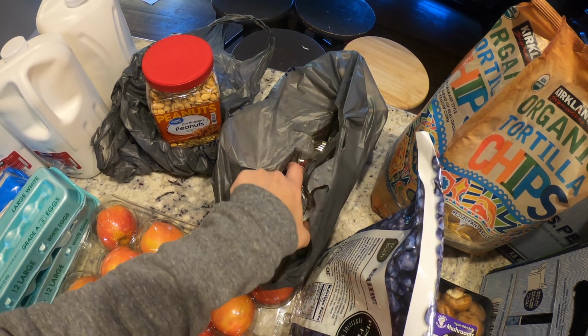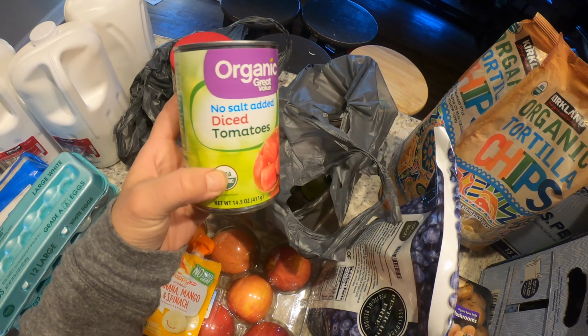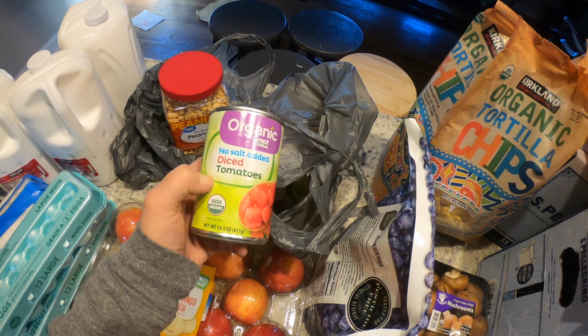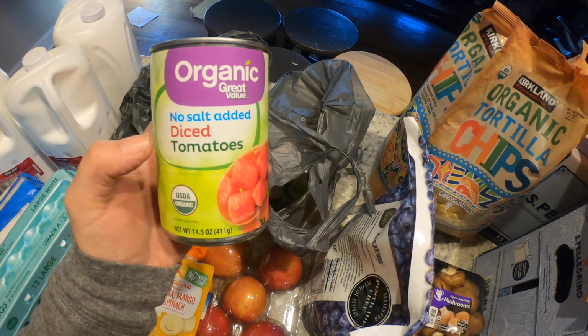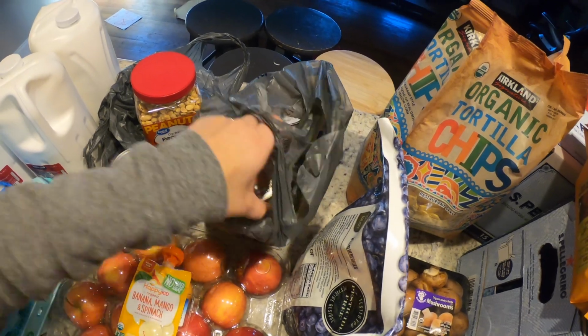Okay, so this is another thing that usually I get from Costco, but I went ahead, instead of spending $6 on a box of 8, I spent $2 on 2. So it's actually a better price at Costco, but I was trying to spend less. So I got 2 cans of diced tomatoes, and we're gonna use those this week.